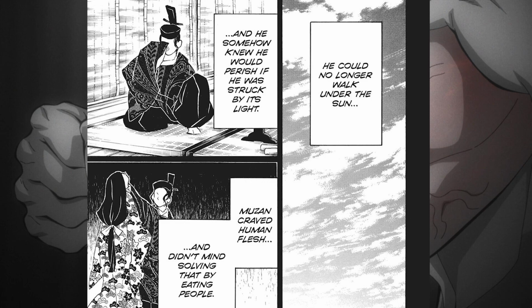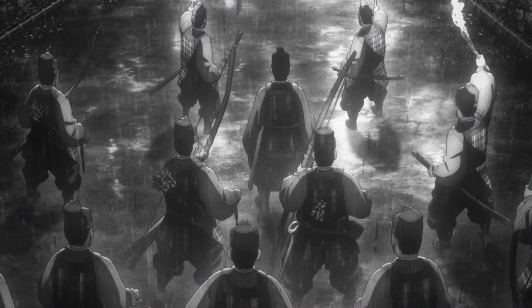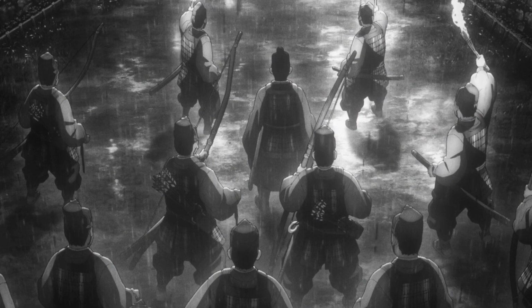Everything here with Muzan noticing that he has power is like in the manga. Again, here we can see Muzan's eyes are now red because he's a demon. Love the way this is handled, the thunder, how everything looks. This is a really cool sequence that I did not expect for the Muzan backstory, where some guys with arrows and some guys with swords talk to Muzan like, hey, you're a demon, stop that. And then Muzan is just like, hee hee, and kills all of them.